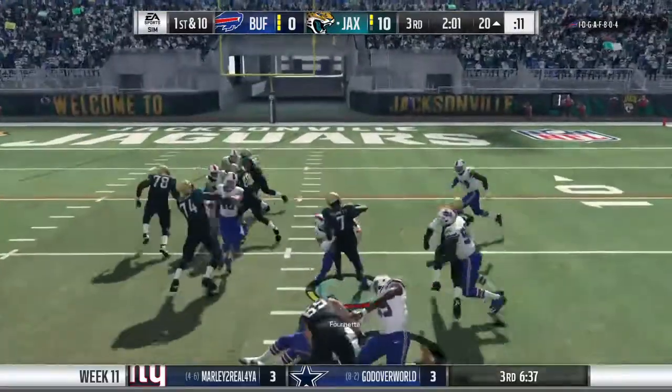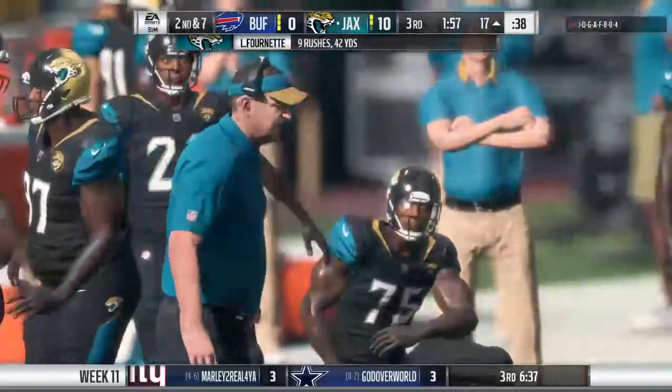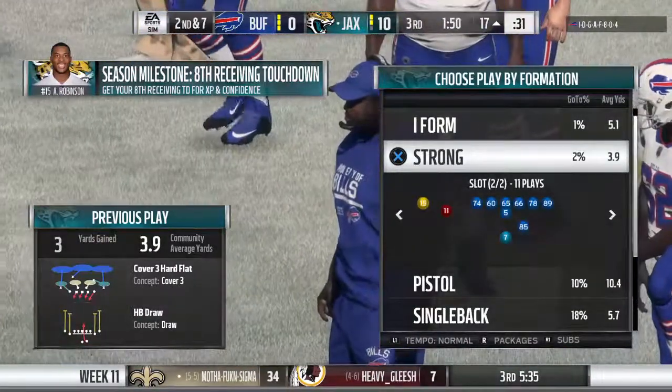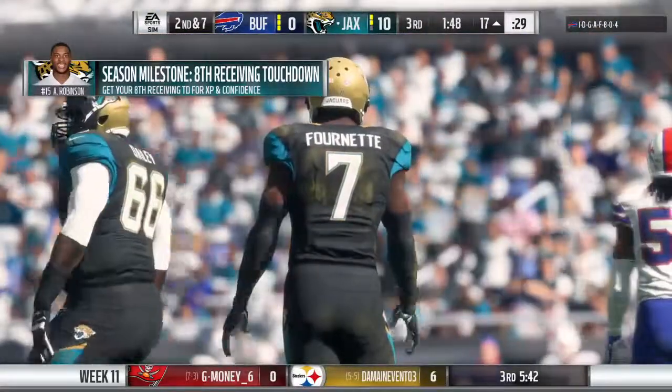Bortles going to run the draw with Fournette. Even with that broken tackle, he'll be brought down short of the 15. 3 yards on the pickup there, and it'll be second down. Third quarter, and you've got the lead. You're not ready to go into that 4-minute offense to close the game out. But a running game can really benefit your team right now.